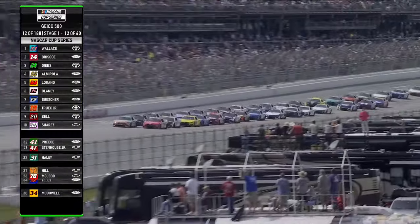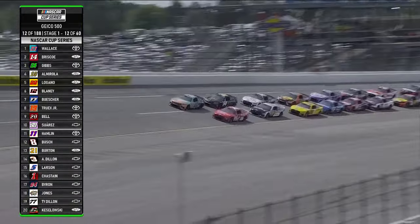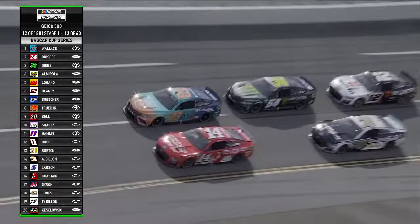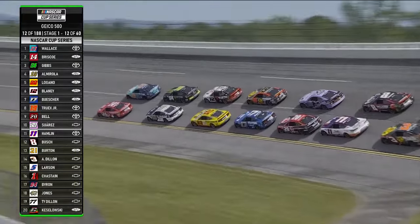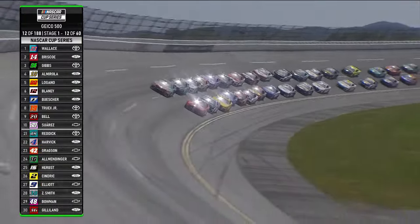I remember at Daytona for the 500, we were down there. Kevin Harvick, as a matter of fact, lost the draft. And we were all like, what's wrong, man? He goes, hey, I just wasn't paying attention and didn't pull up to him. I thought it would and lost it.